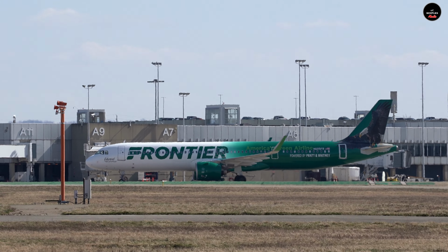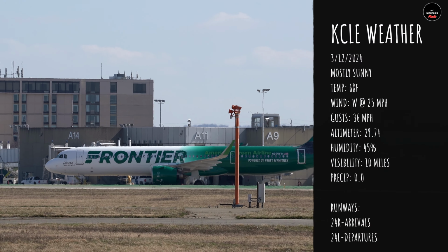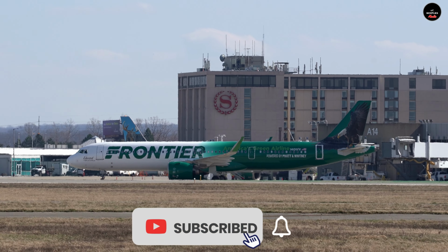Looking across the airport right now at the Frontier Airbus A321. This one is wearing the America's Green Airline liveries. Absolutely a beautiful day today.